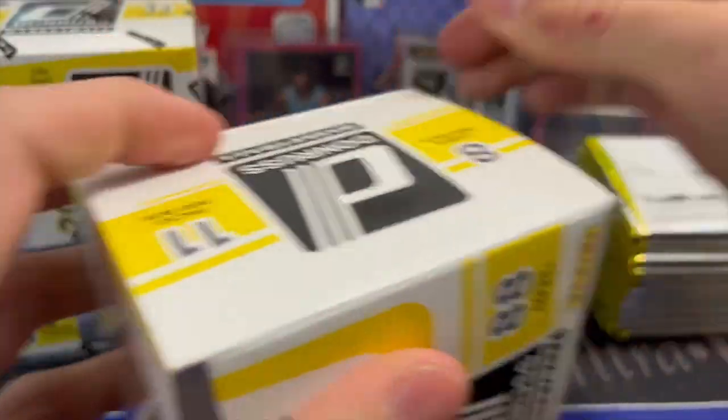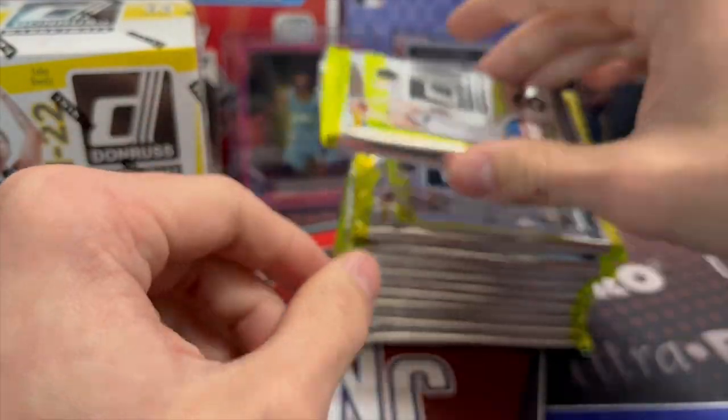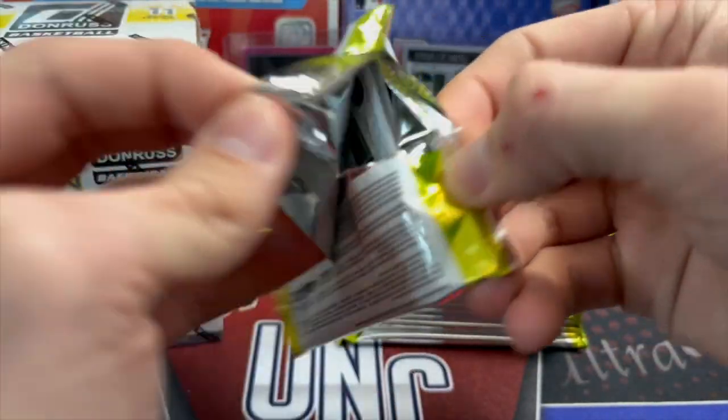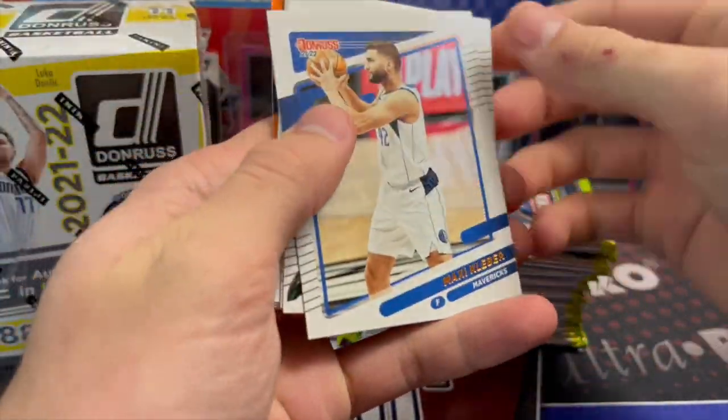And the base rookies and stuff out of here have been doing pretty well in the secondary market. I am a much bigger fan of these rookies than the Hoops. Personally, if I wanted to collect something, I would take these. Yeah, the Rated Rookies are definitely a little more attractive than the Hoops. They just have a better look to them overall.